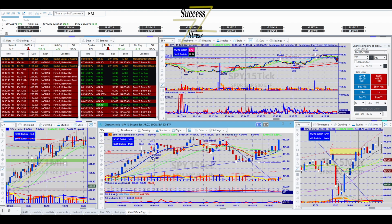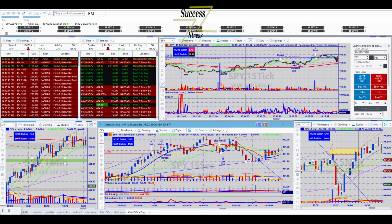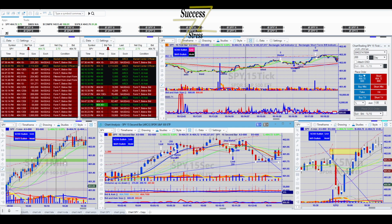And then there is actually a little bit of a base right here. Right here. See that? There's a little bit of a base right here. And the 15-second time frame was able to catch that. The 1-minute time frame was not able to catch that. And that's why you have multiple time frames open.